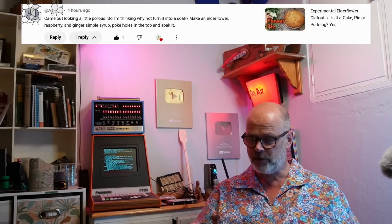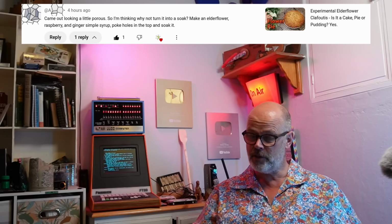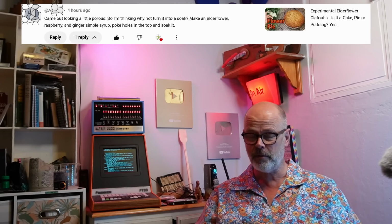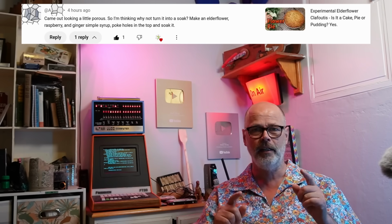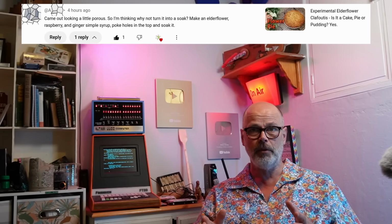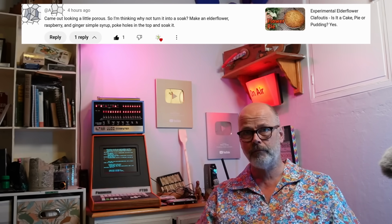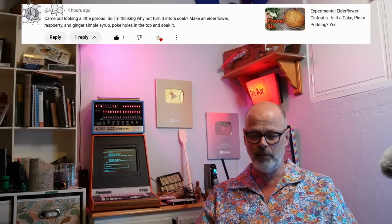Let us begin. This was on my elderflower clafouti-esque thing. Came out looking a little porous, so I'm thinking why not turn it into a soak? Maybe an elderflower, raspberry and ginger simple syrup, poke holes in the top and soak it. Yeah, that experimental cake tart flan thing definitely needed one more flavour, and I think it probably could have benefited from a bit of moisture. So I think making a syrup and soaking it would actually be a really good way to do that.